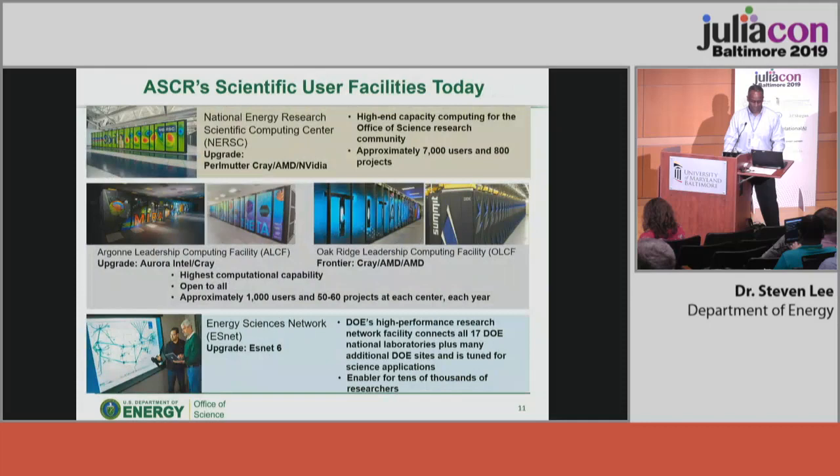Well, we have NERSC out at Berkeley. They look at high-end capacity computing. They service about 7,000 users across over 800 projects. And their machine that's coming is called Perlmutter, based on technology from Cray, AMD, NVIDIA. The leadership computing facilities are at Argonne and Oak Ridge, and some information there about the number of users and projects. And of course, tying this all together is ESnet, Energy Sciences Network, that brings together the computers, but also starting to connect with other facilities as well.